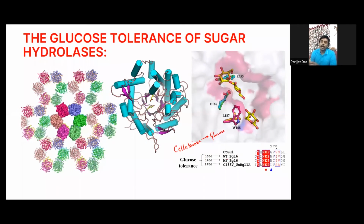There were some other enzymes of the same structure which had a high glucose tolerance. So he tried to find out by sequence analysis why this is happening.